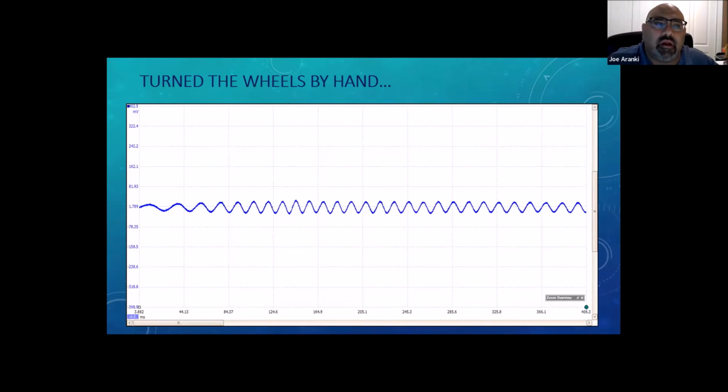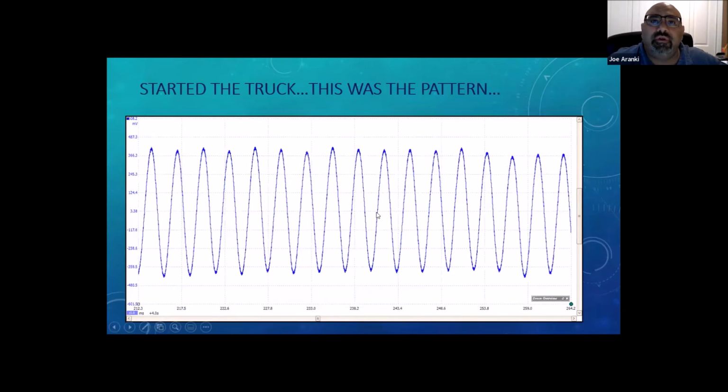I start the car and the amplitude and frequency increase and the pattern's good. So if I would have replaced the sensor based on that code, I would have had the same problem. So it's not the sensor. This is 100% conclusive that it's not the sensor.